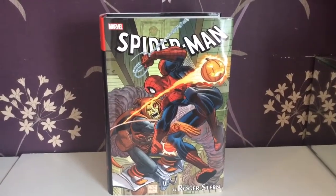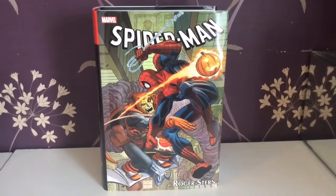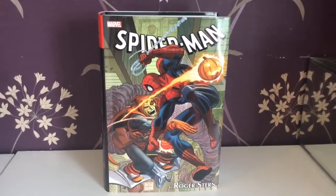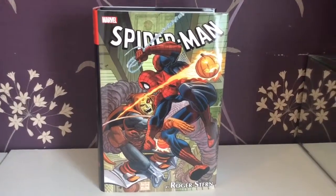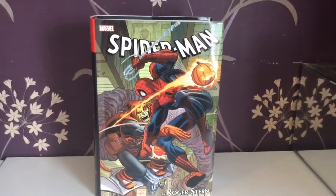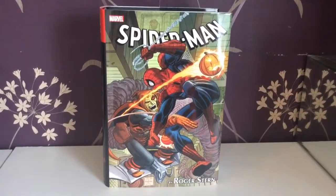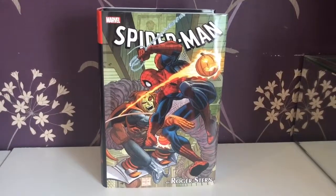It shows the origins of the Hobgoblin. So all round, it is a good book for showing off Roger Stern and his skill set during his Amazing Spider-Man run, which is a really good run. I really did enjoy reading it, and a fantastic one to add to your collection.